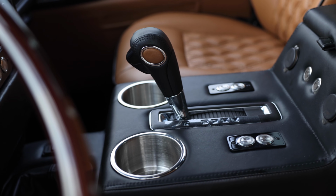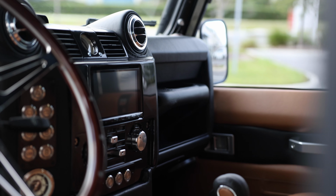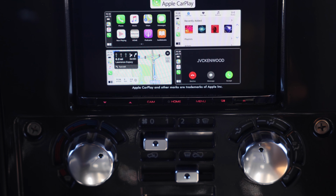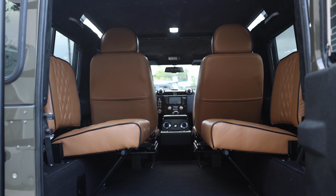They wanted to incorporate also some nostalgic VDO gauges with the interior, of course, and it worked really well. We got some elements of old school as well as the elegance of the metal and leather working together fairly well with that interior. Then we jump into Project Gonna Happen.